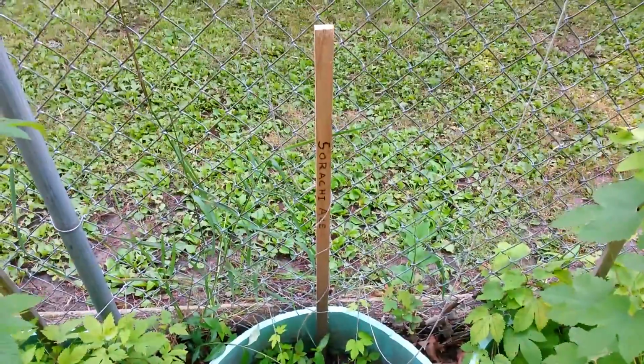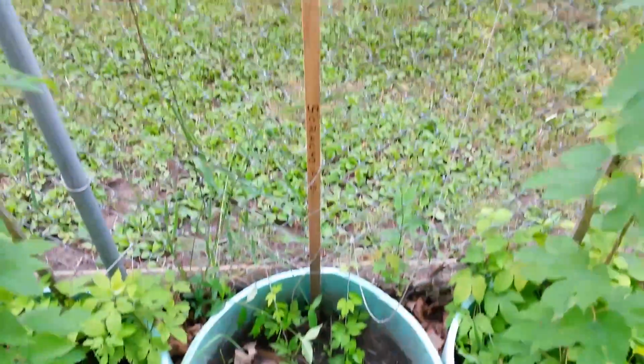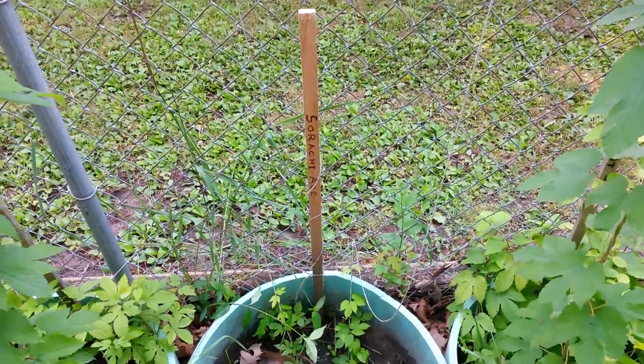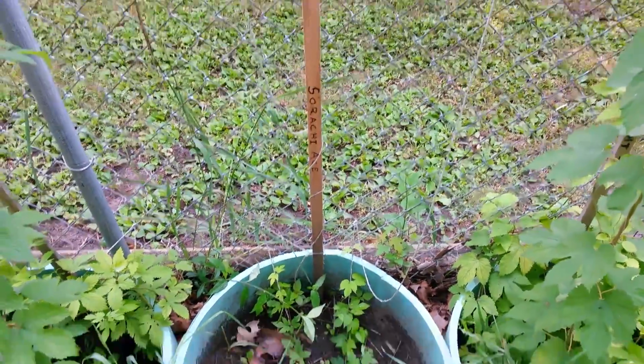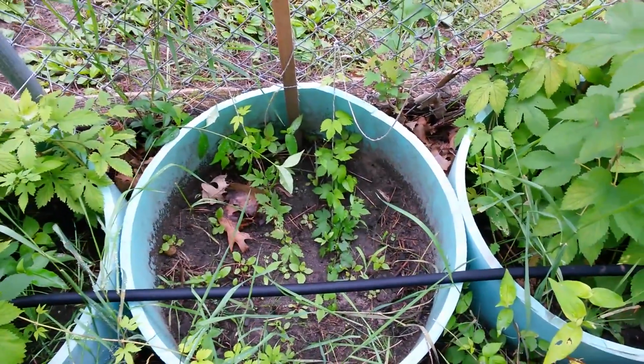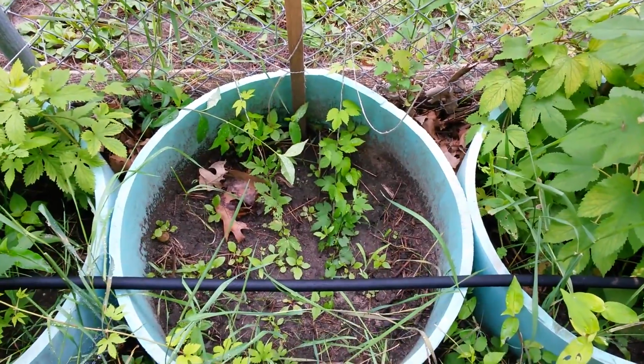Next, a Sorachi Ace, fresh from rhizome this year. All these rhizomes that I put in this year I obtained from fresh hops. I probably have to put in a link to them now. This one's alright. It's not going too fast.